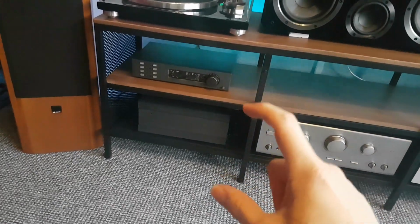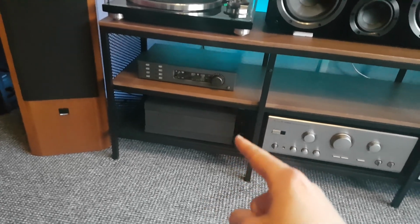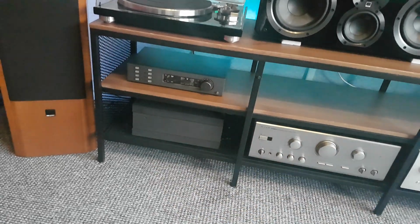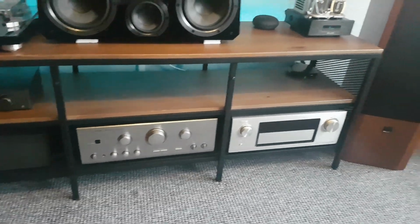But you need to have the combo, because the power amp sounds good on its own, but with that preamp, it's a really magical combination, really nice. It also has a really good phono stage, so I like it a lot.